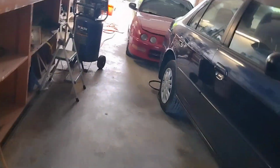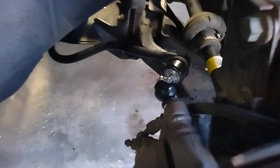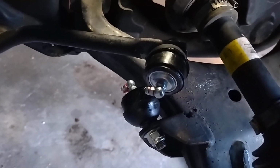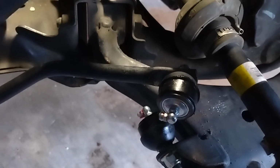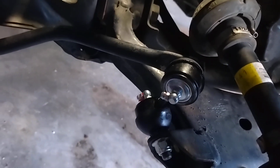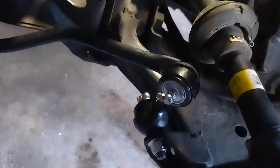As I'm driving it, I hear a sound coming from the front end, and I look. As you can see, I got a brand new sway bar link here, and when I brought it back to the shop after taking it for that test drive, the sway bar link had broken. The next thing to do on this Honda is going to be suspension.